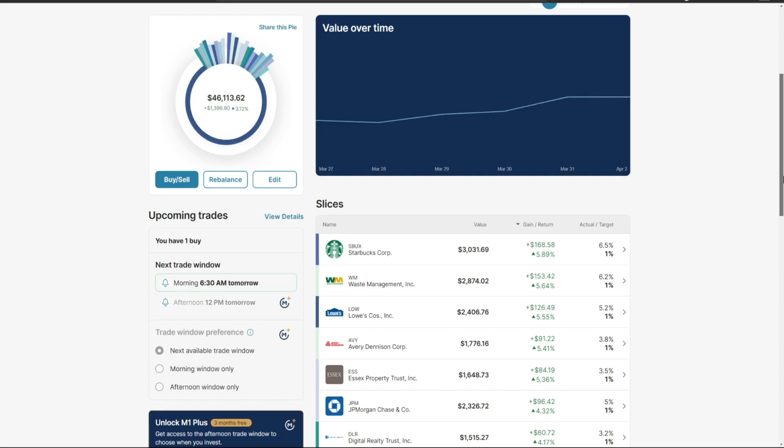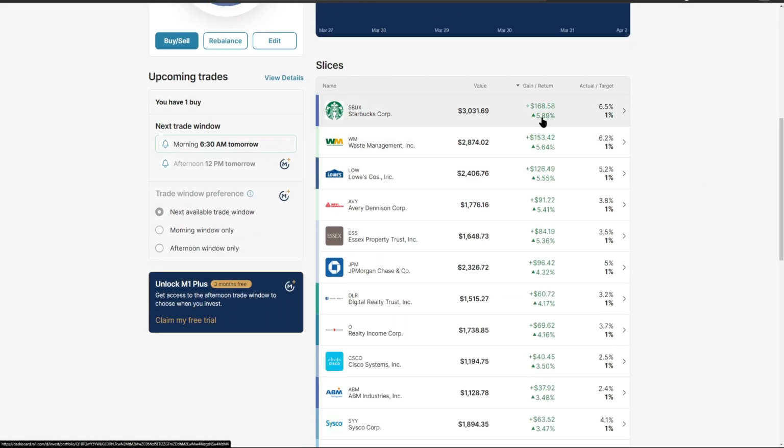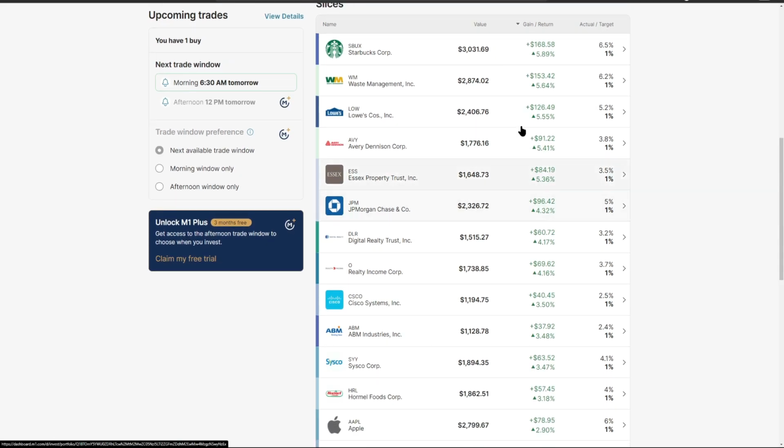Our best performers this week, we had Starbucks up 5.89%, Waste Management up 5.64%, Lowe's up 5.55%, Avery Dennison. Look at all these percentages. They're up nearly 5%. Starbucks, Lowe's, Avery, Essex. Interesting that this is going higher. This is one of our most beat down positions right now in the portfolio. I think it was number 3. It's moving up 5% there on the week.